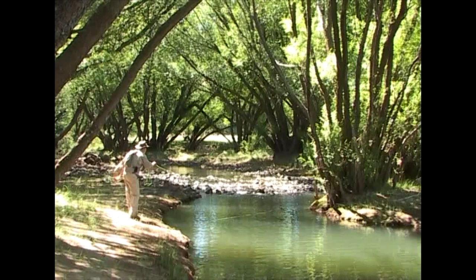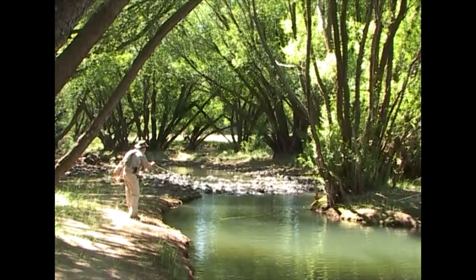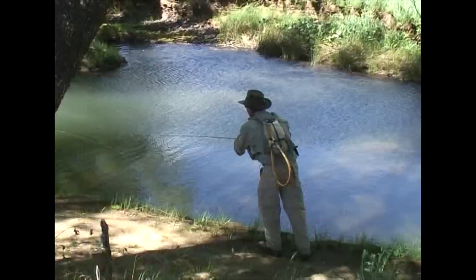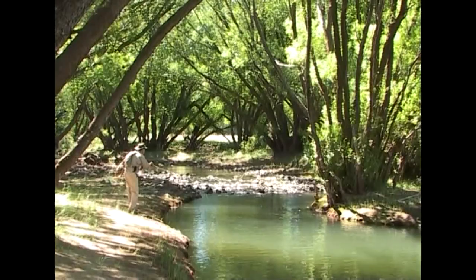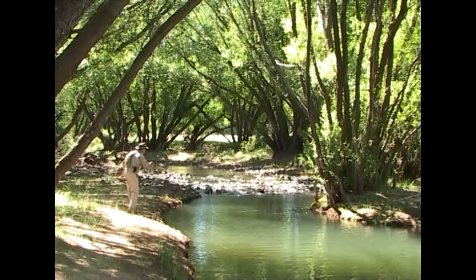Fish normally in the Bokspruit average 10 to 12 inches, but a couple of good fish have come out this year around the 14, 16 inches, and at times fish up to 5 pounds are caught. Let's give it another cast right up to the top there. Little mend to prevent drag further along the drift. Keep in touch with my line so that there's not too much slack when I want to pick up and set the hook.